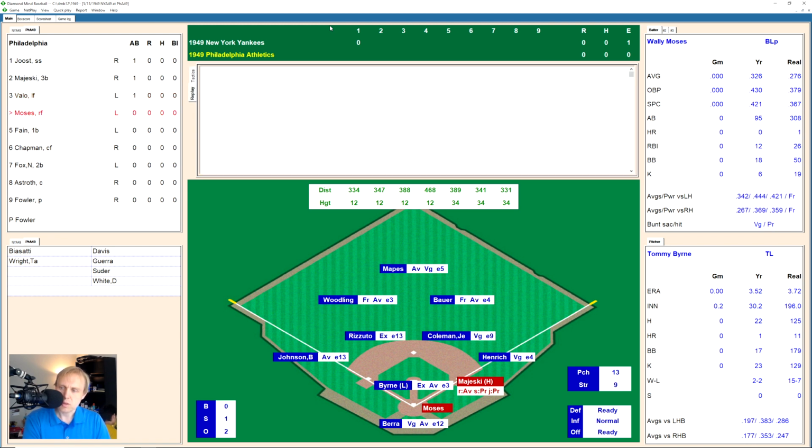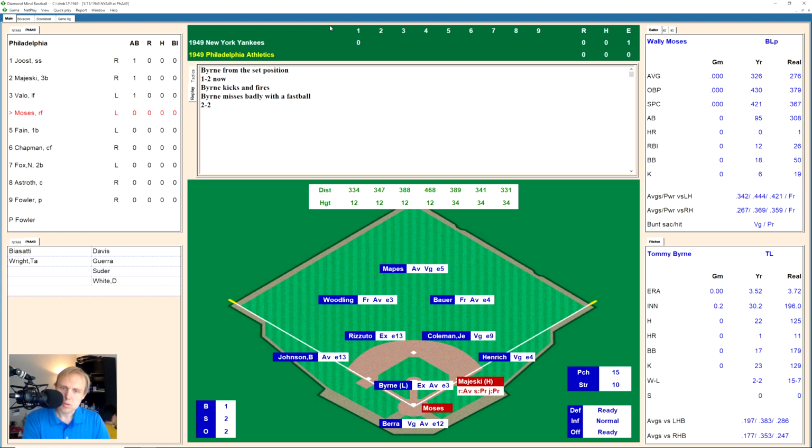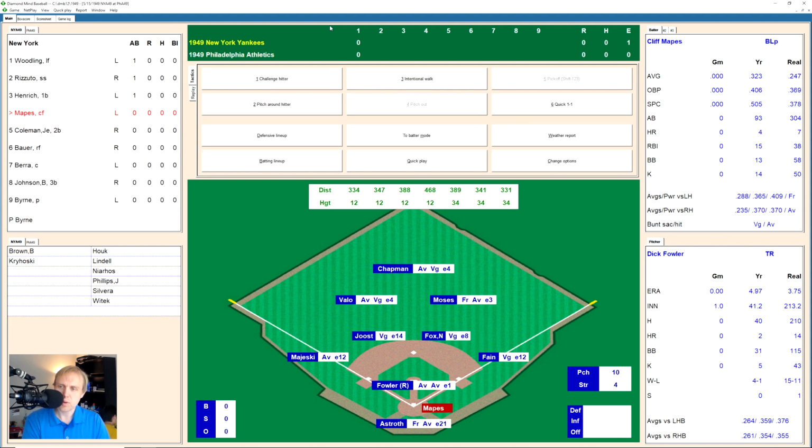And there's a breaking ball in there for a strike. 0-1 the count on Moses, and there's another strike on him that was called a strike anyway. 1-2 now the count on Moses, and that one misses. It's 2-2. And that one misses high. Full count now on Moses, and he takes strike 3, and we go to the top of the second.